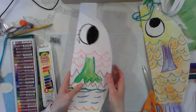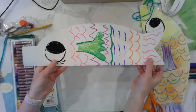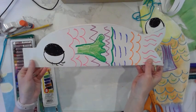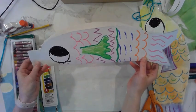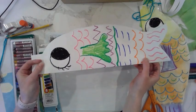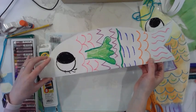Once you're done, I want you to fold it back up. Okay, now we're folding our fish back up. All right, everybody see this? Once you see it like this, maybe you want to add some more details up here by the mouth, but I kind of forgot how to. But you don't have to. You can keep it simple if you'd like.